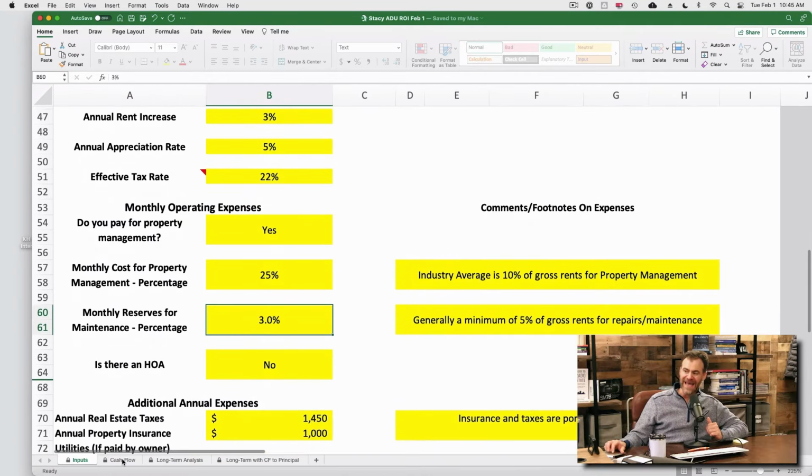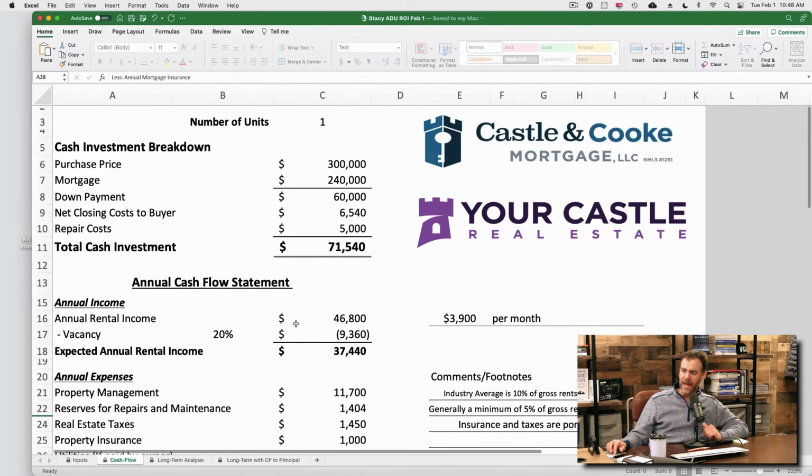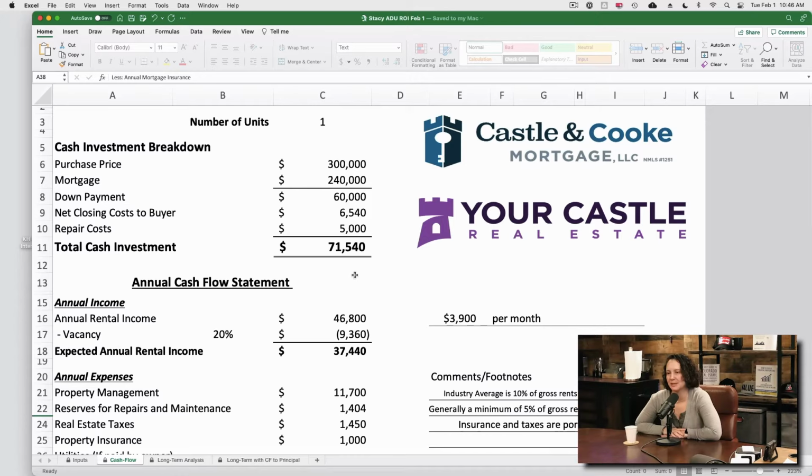So let's switch over to the cash flow tab now and go through this. So to kind of recap it, we're assuming an all-in investment of about $72,000. Assuming that's about a 20% down payment on here. Again, the financing is going to be the most wonky on here, case by case, but we try to keep it very simple. I think it would be similar if you did a construction loan or cash-out refinance. So there's just a lot of flexibility in the financing. So we're just doing this for example purposes.